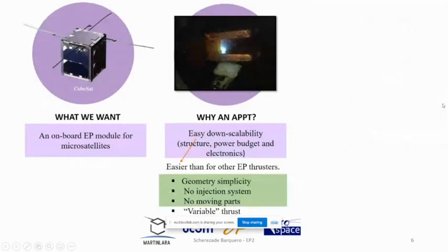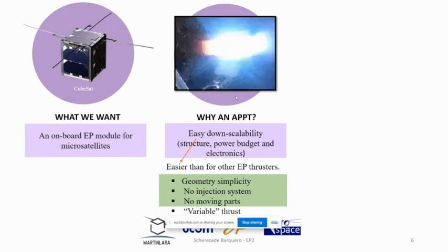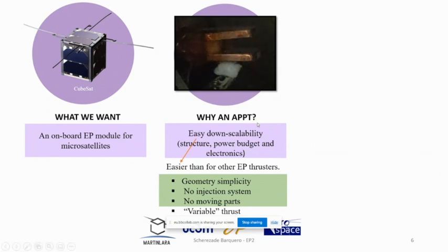So, summarizing the advantages of these, sorry, because these are videos, but I cannot, yeah, sorry. These are mainly the advantages of using this kind of technology for micropropulsion: the ease of scalability in terms of structure, power, budgets, and electronics in comparison with other electric propulsion thrusters, because of its simplicity and the absence of an injection system in the case of solid propellant ones.